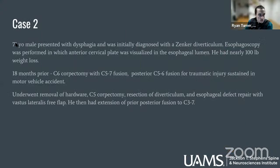Next case is a 71-year-old male who presented with dysphagia, initially diagnosed with a Zenker diverticulum. A scope was performed, and again, the anterior cervical plate is visualized in the esophageal lumen. This patient had had a severe weight loss of 100 pounds since his surgery, which was 18 months prior. It involved a C6 corpectomy, fused 5 to 7. He also had a posterior 5-6 fusion. Indication with this was trauma from a motor vehicle accident.